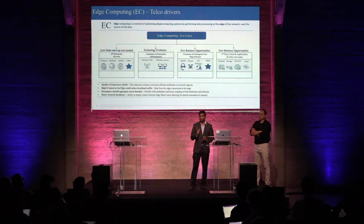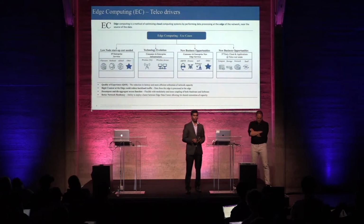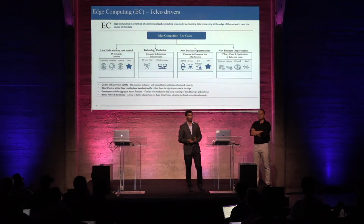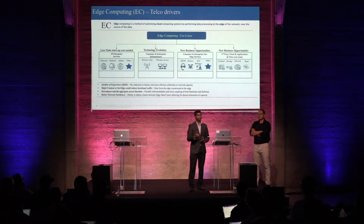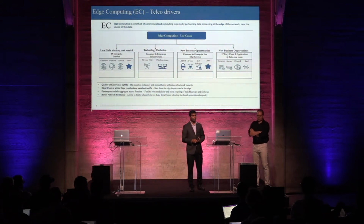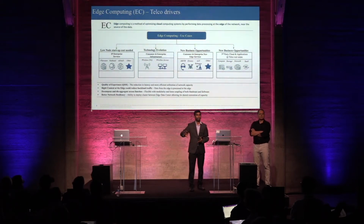So to summarize, there are really four benefits that a telco would get out of this edge computing. The first is the quality of experience. It is very important that the content be closer, so that it can be supported from an edge computing perspective, and the quality of the experience the customer sees improves. Either they use AR, VR equipment, or some edge application on a cell phone, they get a better experience with that.